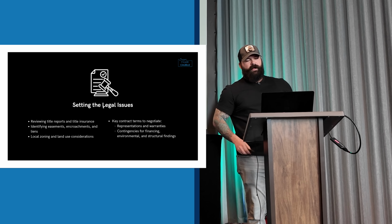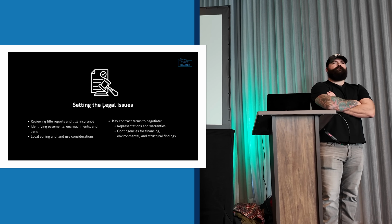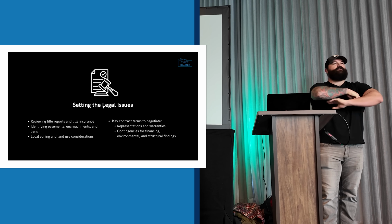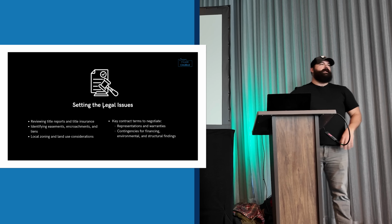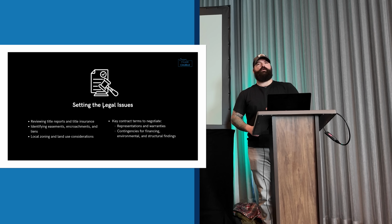Building contingencies as well on the financing, environmental, and structural finding side. I generally beef up my construction costs by about 10, 20%. No matter, like, I try to account for everything. Go ahead and add another 20. Something's going to happen. It doesn't matter how good you are at looking at these buildings, something is going to happen that you just couldn't see.